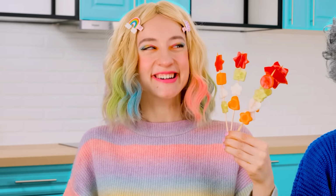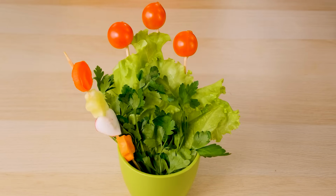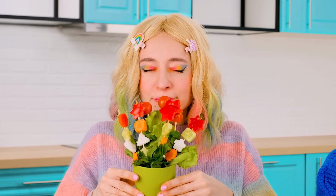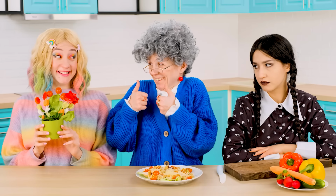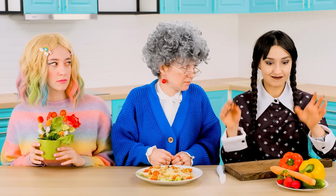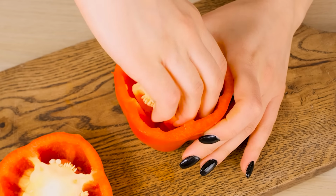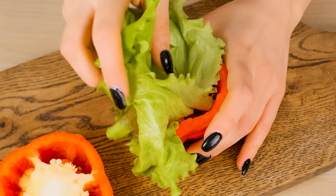How beautiful! How fun! Now I'll make a bouquet! It turned out to be a wonderful, delicious salad bouquet! And the smell! Super! Oh, red pepper. It's just right. I'll cut you now. You need to remove the seeds and put a salad instead.